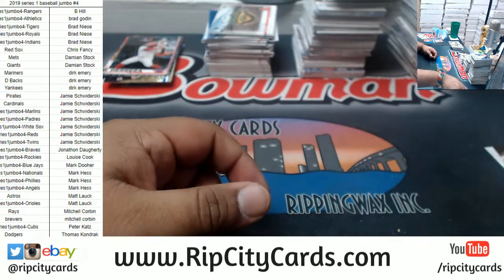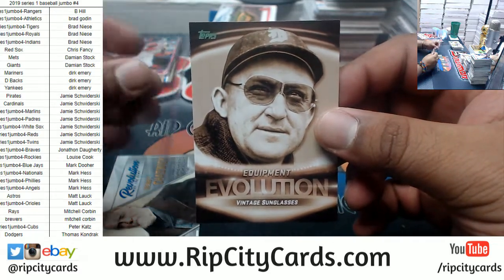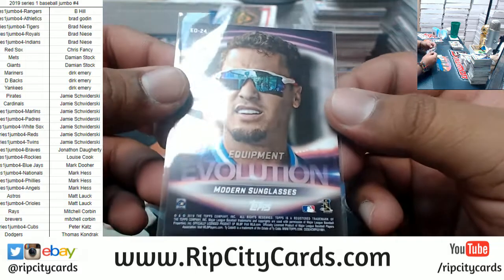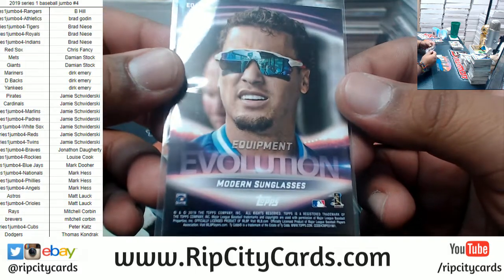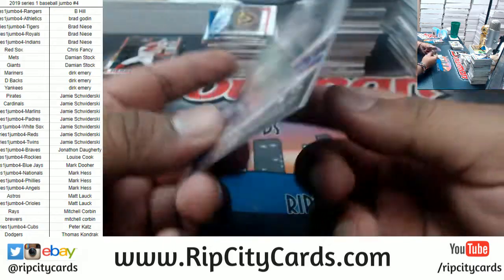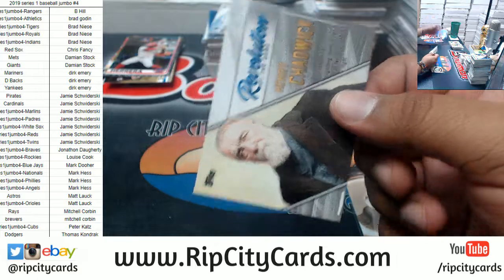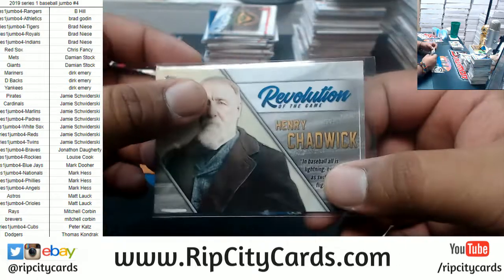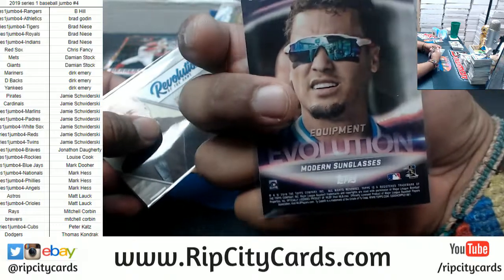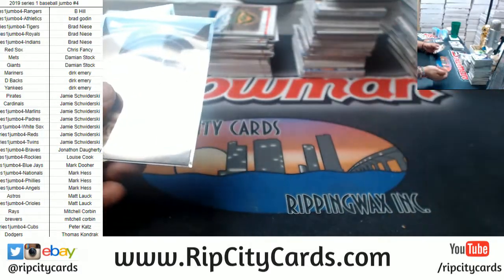All right, so there's that. Now, these need to be random as well. We got the vintage glasses. Who is that? Is that a tiger on the front? And I have no idea who that is on the back. That could be Javi Baez. I have no idea who that is. So with that being said, I'm just going to random that amongst all teams. And I'm going to random both the Henry Chadwick and the vintage sunglasses cards both to the same team. Because why not?